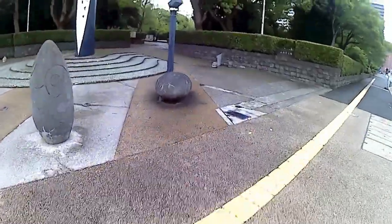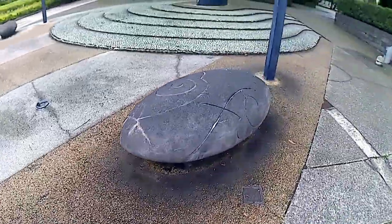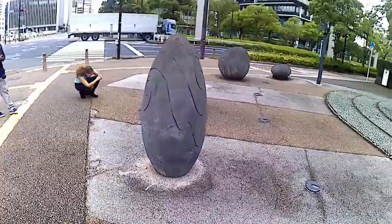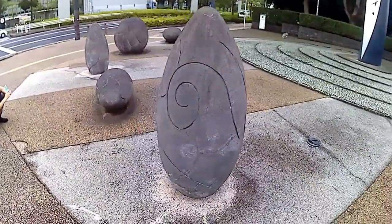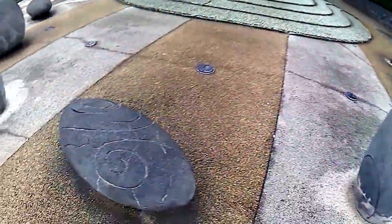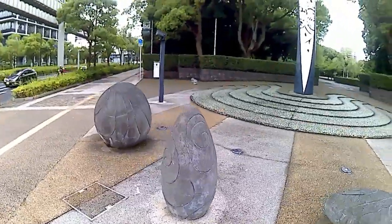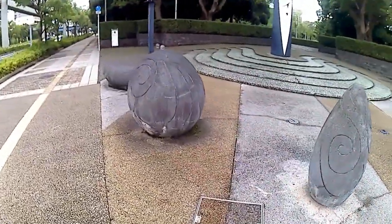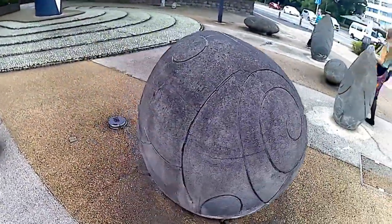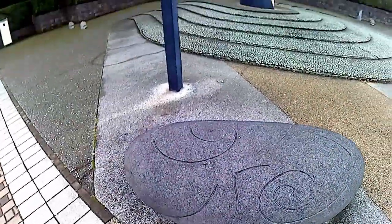So, we've come across some dragon eggs. I actually don't know what these are, but they're like big rocks, but they look like dragon eggs with some like sculptures inside. And that one right there. That's actually pretty cool. Another dragon egg. Another stand-up one. So far, this is my favorite because it's very round, less ovally. And then just another dragon egg with some etchings in it.